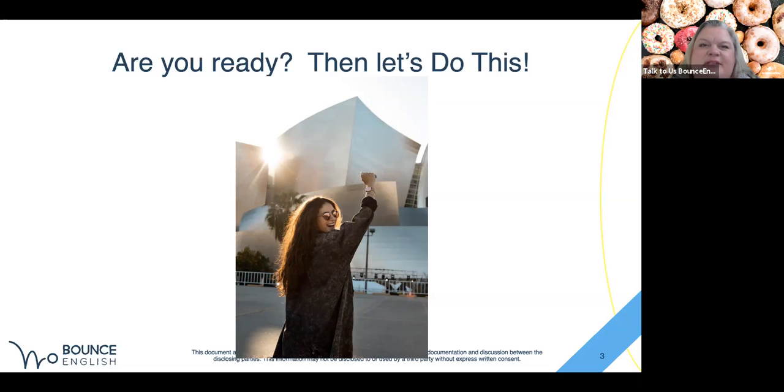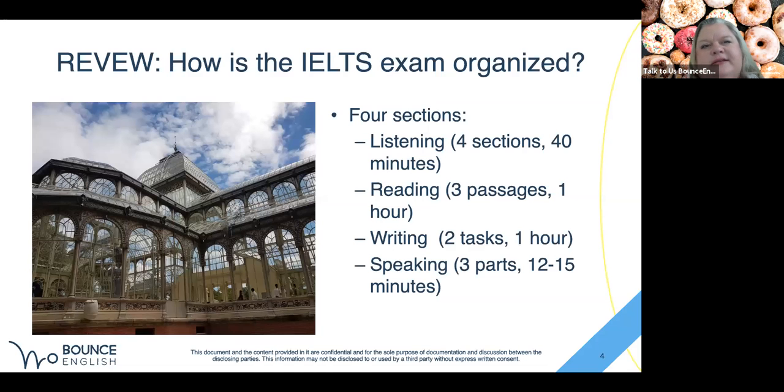Let's do this. So the first thing I just want to review with you is how the IELTS exam is organized. If you remember, there are 4 sections. Section 1 is the listening section. It has 4 separate parts, and the whole test takes about 40 minutes. You actually go through the test itself in 30, then you have 10 minutes to check your answers, which will be important later in this lesson. So remember that you have a 30-minute test, and then you have 10 minutes to check your answers.